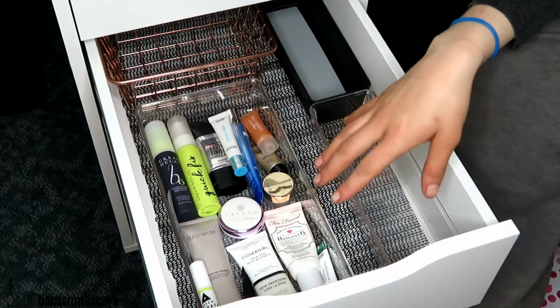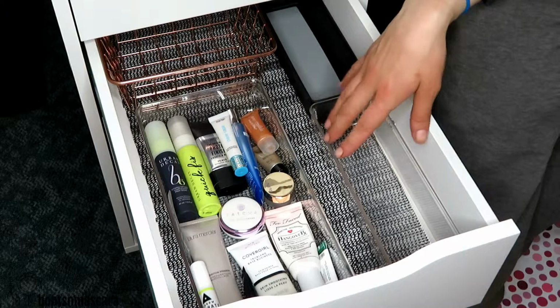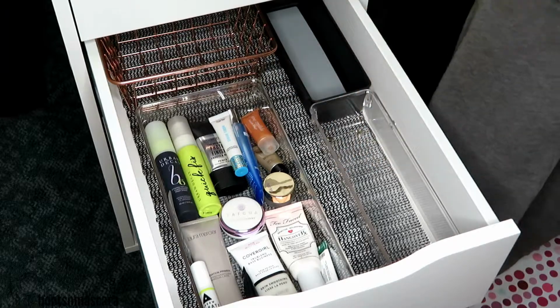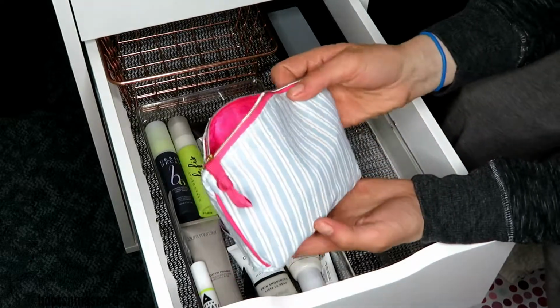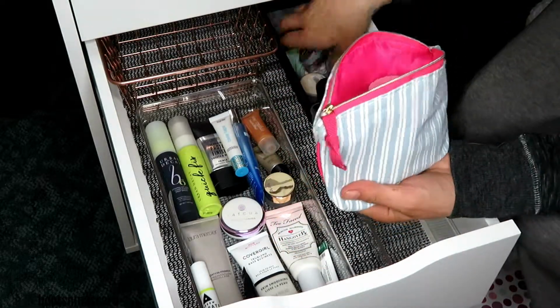I know I already recorded this. And I like the way this is. I don't know that I'm going to have enough room for the way this is. Yeah, we'll see. Hold on. I have all my single shadows in this little bag from Ipsy. I'm going to put it in this bin right here.